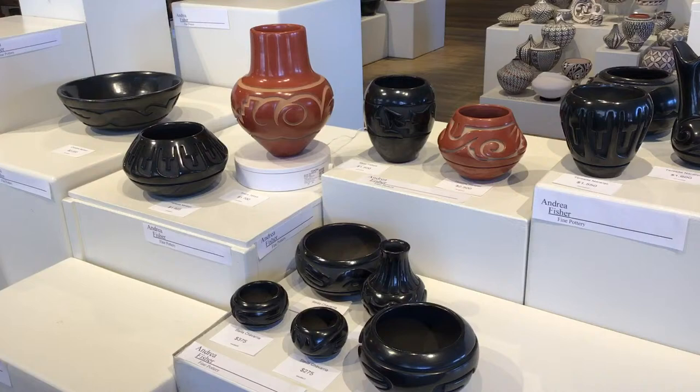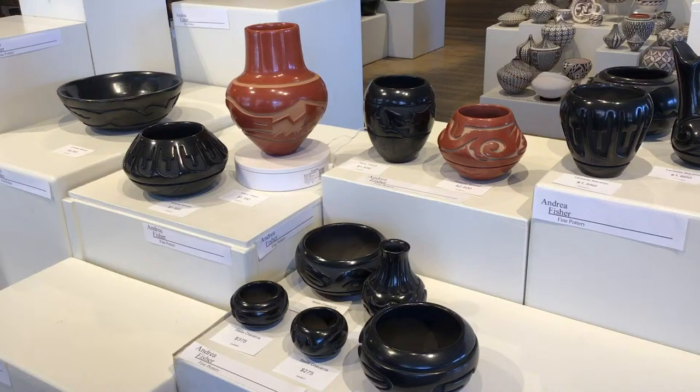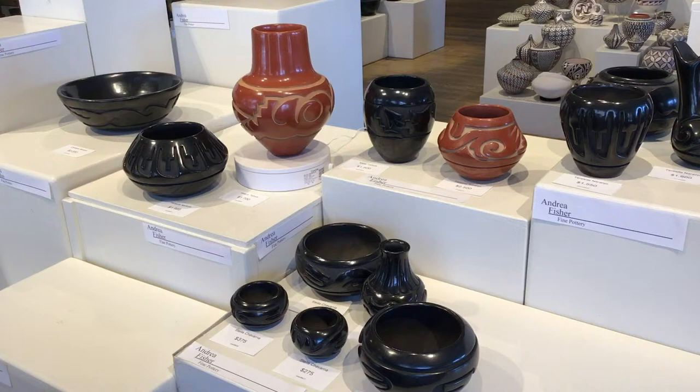Slip is watered down clay that you've made into a quote unquote paint, correct? Right. Yep. It's a red paint that I just put water in. It's just water and the paint. It's like a little clay. It's a clay paint. Yes.